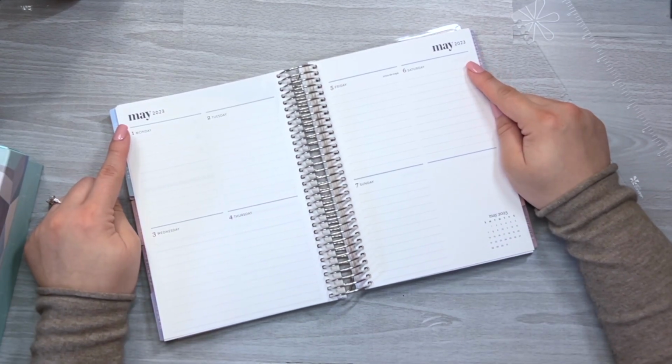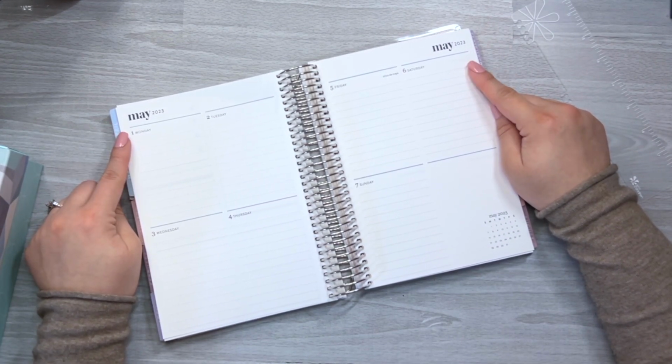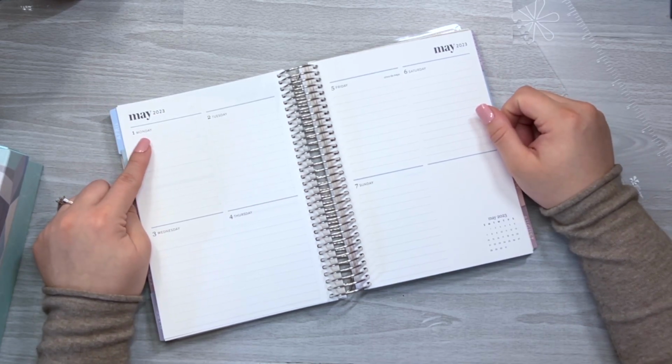Up at the top you do get the month and the year on both pages. For each day, you are going to get the number and the name of the day.